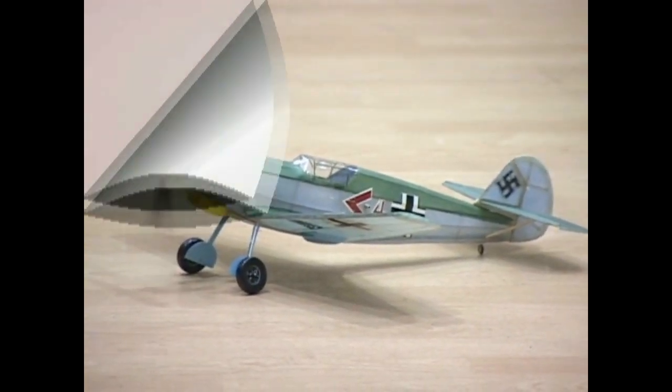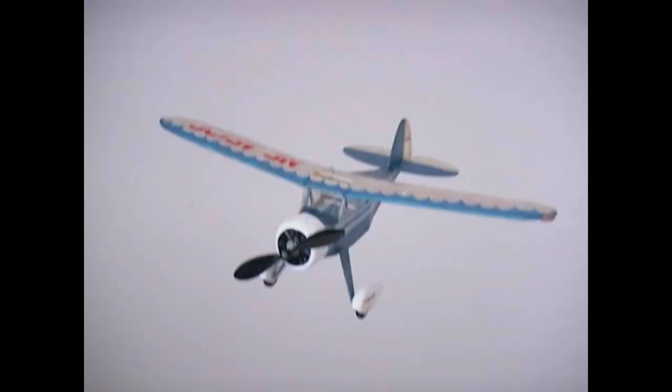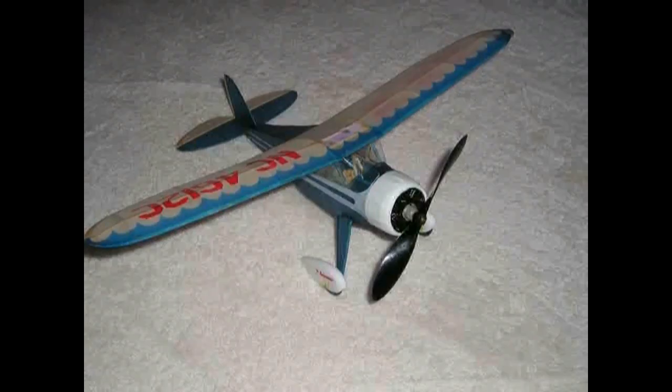A big Megow Monocoupe that frustrated me when I tried to build it at age 8 was replaced in 1999 with a small Sterling version.